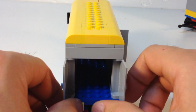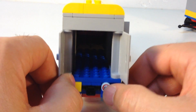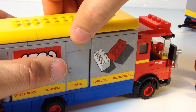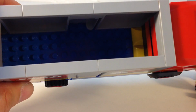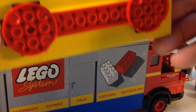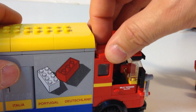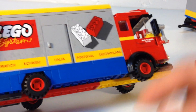These doors are actually, the only other set I think they're in is the Maersk train. And this is a little sticker piece with the 60 on the tail light there. And you can also take the roof off, see if I can get it off. It pops right off to see the inside of the truck. It's just held with these 4x4 round plates, like so. And then this part comes off too, to reveal the area where the driver sits. Just really cool. I love the red wheels that they used on this.